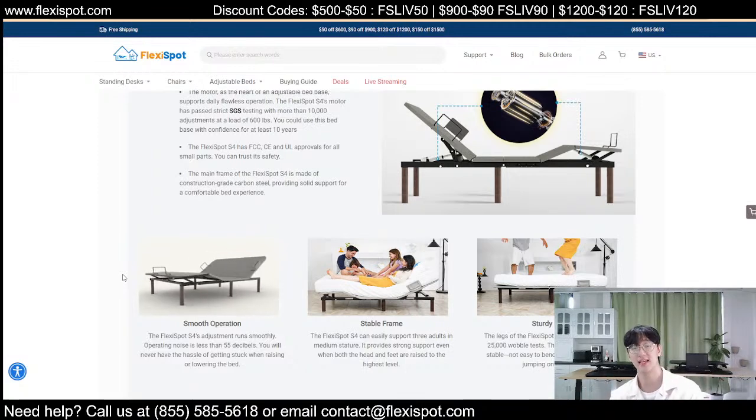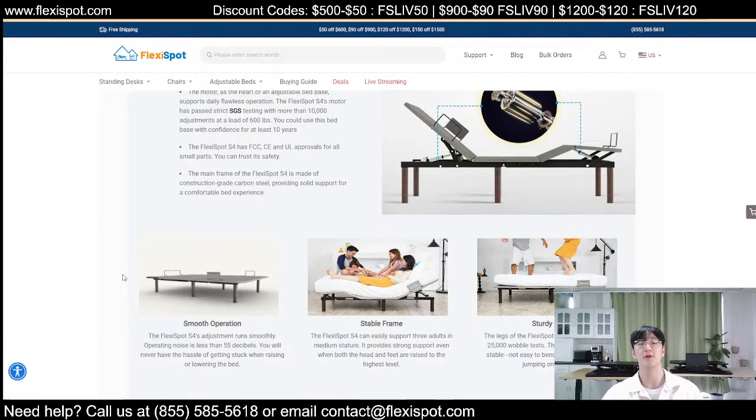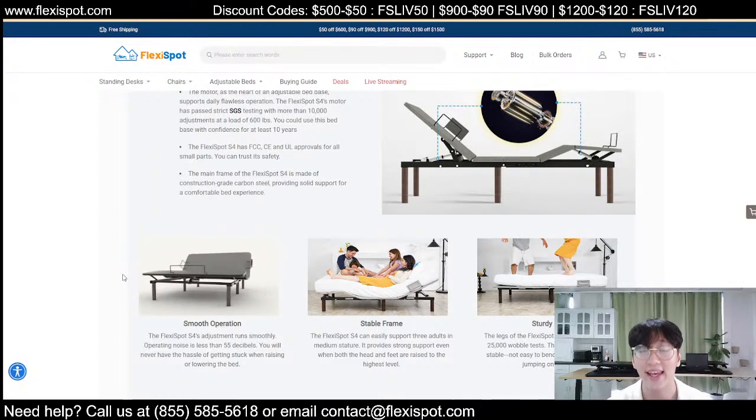Well, S4 definitely has smooth operation. The Flexispot S4's adjustment runs smoothly. Operating noise is less than 55 decibels, and you will never ever have the hassle of getting stuck when raising or lowering the bed. Now, does it have a stable frame? Yes, it does. The Flexispot S4 can easily support three adults in medium stature. It provides strong support even when both the head and feet are raised to the highest level.